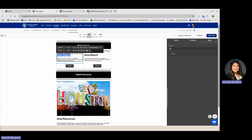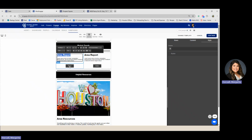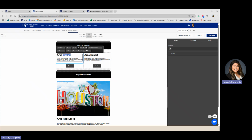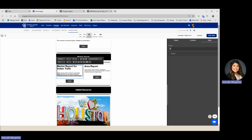So the area that you want to feature. So Prospect Square, like I mentioned, this is a template that I have up, and I want to feature this report. So I'm going to copy that link address back to MoxiEngage and click this button, and I'll paste the report there. And this is market report for Indian Trails.